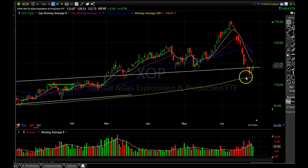If you get a fast move down, you get a little bit of a counter trend up, and then you get some more continuation to the downside. But we'll have to wait and see how that plays out.